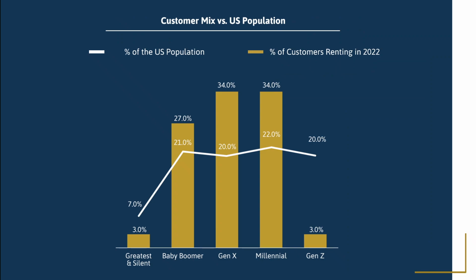And who uses self-storage? Well, mostly Gen X and millennials. You can see 34% of our customers are millennials, 34% are Gen X, an equal capacity between Gen X and millennials. And that's because these are the generations that are having the most life events right now. Millennials are starting to have children and grow families and change jobs and buy homes and things like that. And you can see that the generation that maybe isn't having so many life events, like Gen Z, the younger generation, maybe they're just getting started, they're still in college, they're our lowest client. And so you can see that self-storage truly is just a life event play.